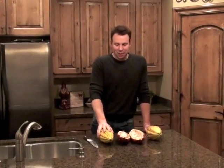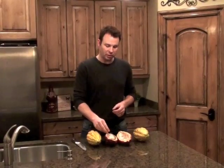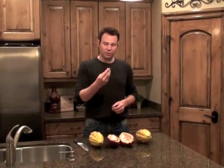The fun thing is I tried them in one area. I tried 5 different varieties. The pods all looked very different, and there was minor flavor in this pulp. Once you're done, you take it out. You don't want to eat the raw seed. Very, very bitter at this point.